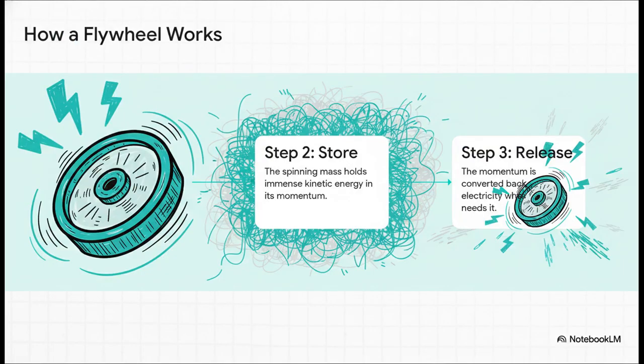So how does this mechanical battery actually work? Let's take the flywheel. It's really a beautiful, simple three-step dance. Step 1. You accelerate. You use any extra electricity on the grid to spin a really heavy rotor up to some mind-bogglingly high speeds. Step 2. You store. That spinning mass is now holding on to an immense amount of kinetic energy, just in its momentum. And finally, step 3. You release. The grid needs a little boost. The flywheel's momentum kicks in, drives a generator, and converts all that motion right back into electricity in a fraction of a second. It's that fast.